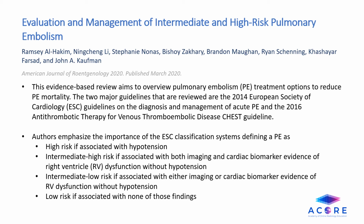The authors emphasized the importance of initially classifying PEs using the ESC classification system, which defines a PE as high risk if associated with hypotension, intermediate high risk if associated with both imaging and cardiac biomarkers evidence of RV (right ventricle) dysfunction without hypotension, intermediate low risk if associated with either imaging or cardiac biomarker evidence of RV dysfunction without hypotension, and low risk if associated with none of those findings.